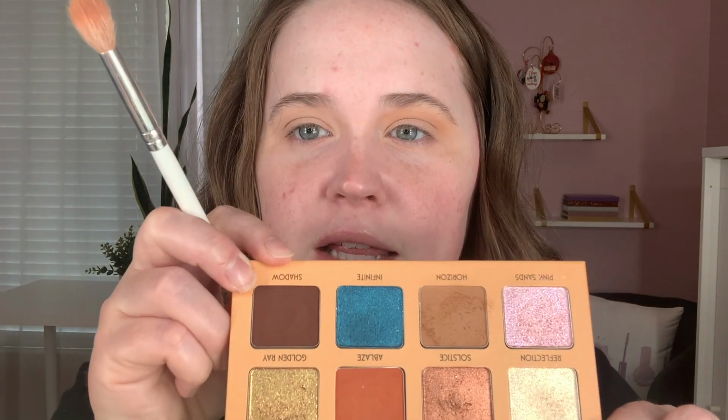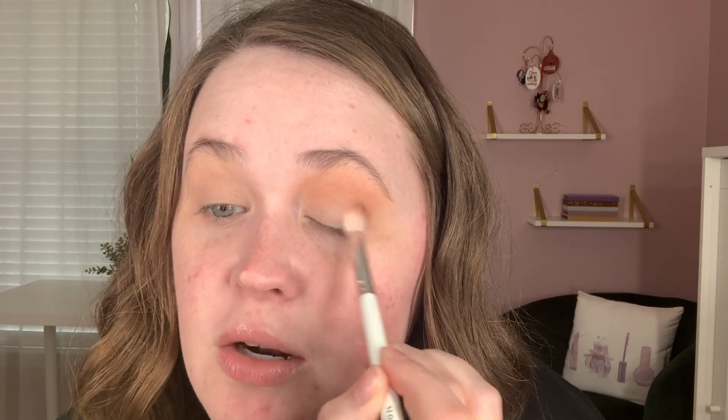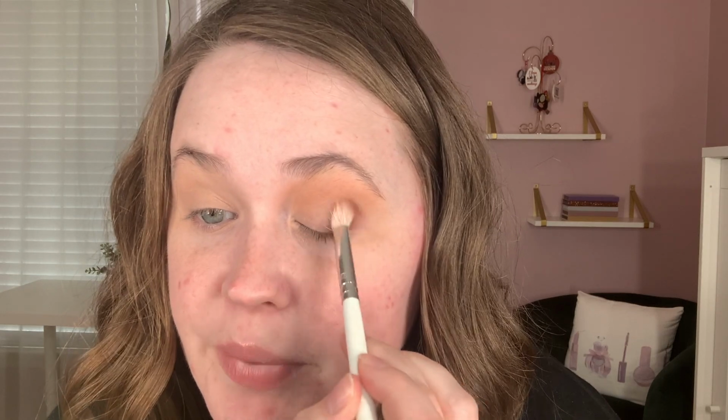That's a really pretty shade though. It's going on very nicely. There is quite a bit of kick up in the pan if you can see there, but not a big deal to me personally. Okay, then we're gonna take this shadow shade right here, which is a dark brown, and we're going to very lightly try to put that on our outer third of my eye and up into the crease. I don't want it to be too dark. So I'm gonna slowly layer and build it on.